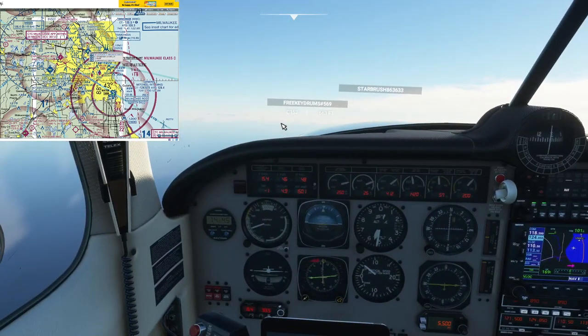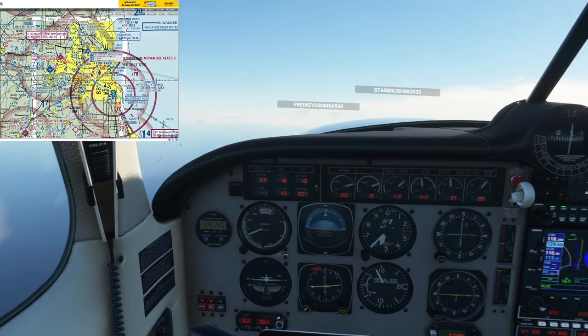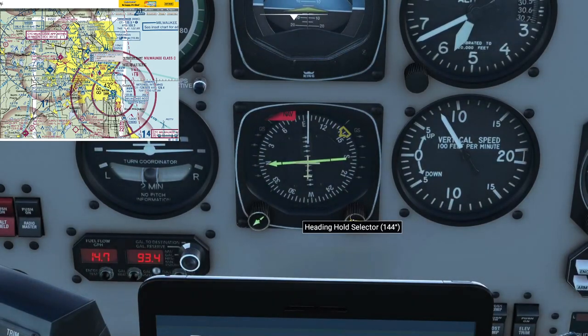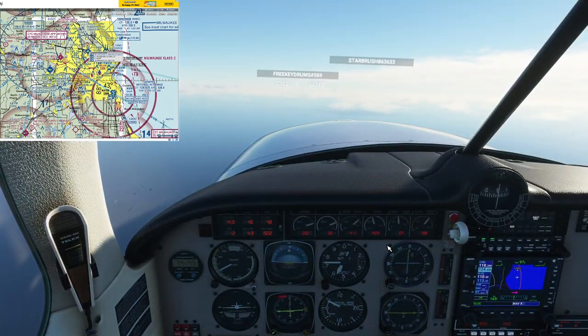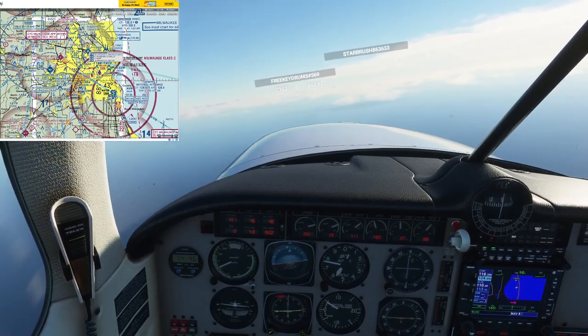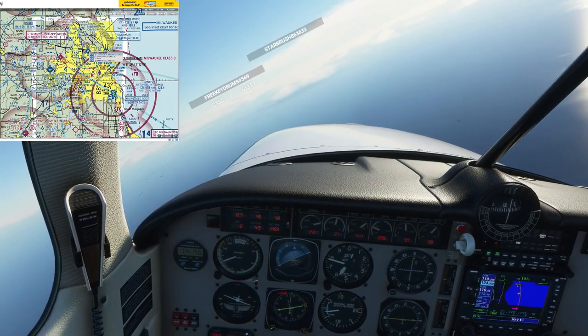Okay, so we're gonna make our turn to 180. Set the heading bug. God, I hate that. And once we make this turn, we'll lean it out and reduce the RPMs a bit. Okay, turning. And we've ascended, so we're gonna go down a little bit. I'm gonna take some power out so it does go down.